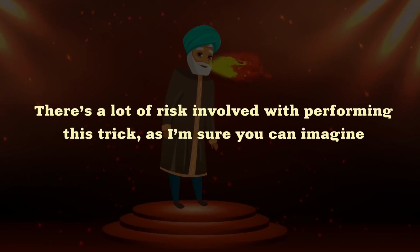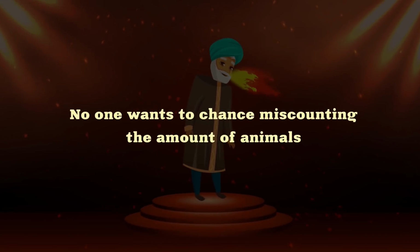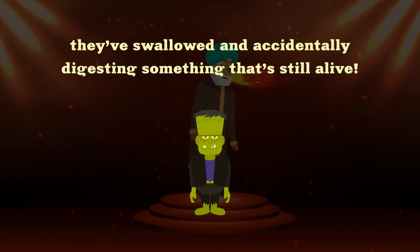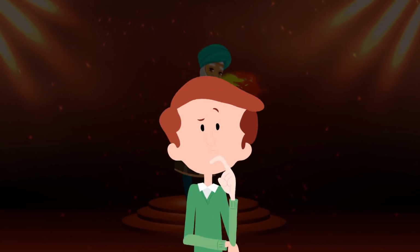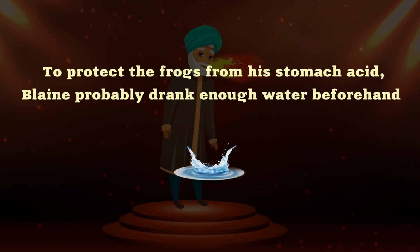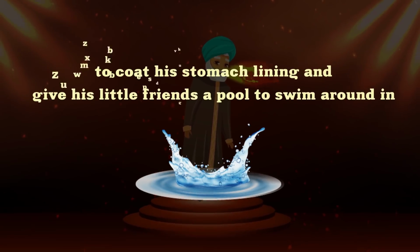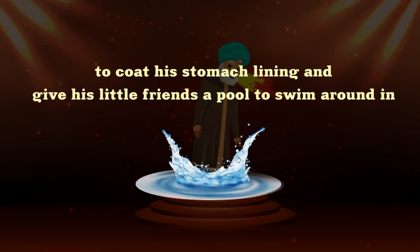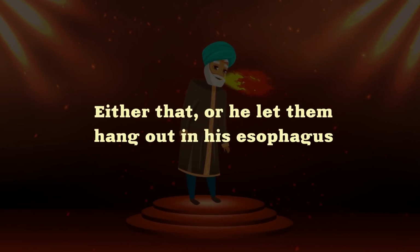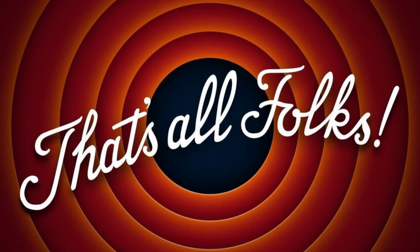There's a lot of risk involved with performing this trick, as I'm sure you can imagine. No one wants to chance miscounting the number of animals they've swallowed and accidentally digesting something that's still alive. Was that 7 or 8? I forget. To protect the frogs from his stomach acid, Blaine probably drank enough water beforehand to coat his stomach lining and to give his little friends a pool to swim around in. Either that, or he let them hang out in his esophagus. I don't know, still seems a little cruel to me.